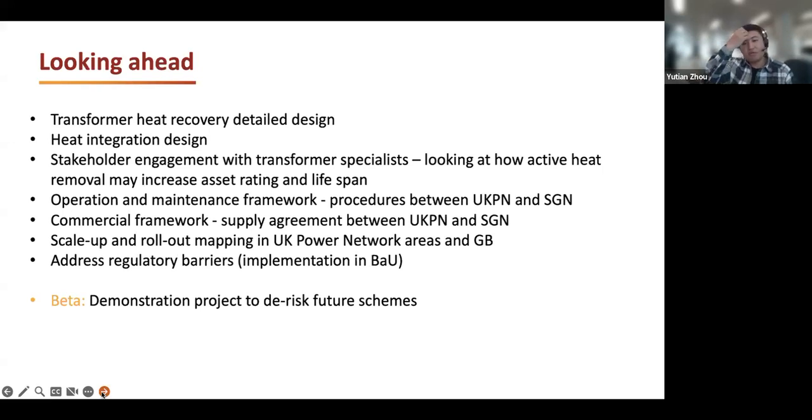Another key point, which was also raised in our end of phase meeting, is scale up and rollout. We've arranged a plan for a specific activity around mapping out, at least first, the opportunities within UKPN's area, because during the engagement in Discovery we learned that there are probably around 2000 transformers of this type with really high potential for heat recovery. We need to link that to the heat demand areas, probably the heat network zoning areas, as well as potential new heat network development across the geography.